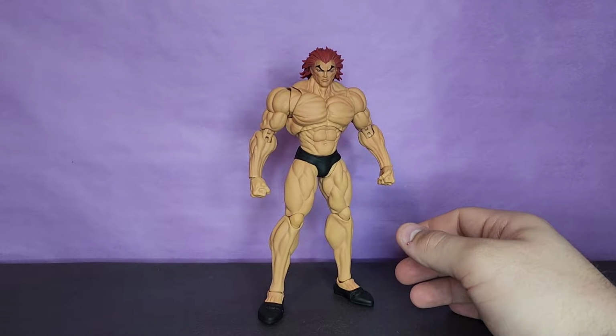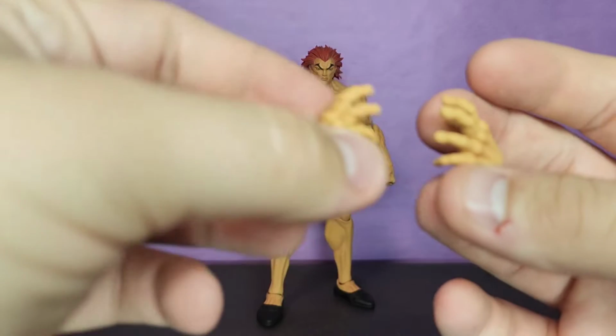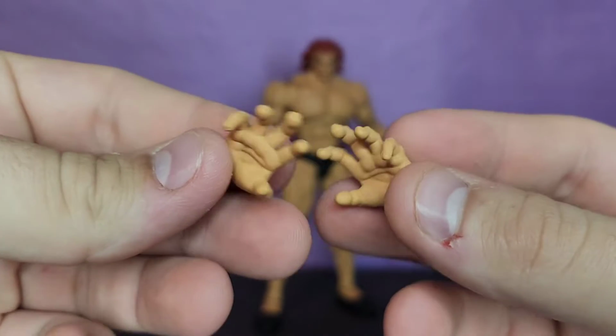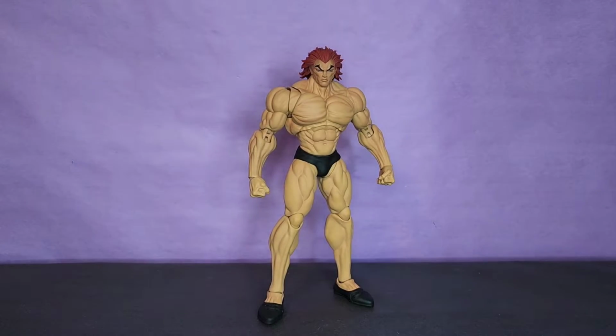Now, we're just going to hop right into accessories because he does come with quite a bit. But it's really primarily just interchangeable parts. So he is going to come with a ton of hands. I'm going to do my best to show you guys and describe them. You get a clenching pair of hands with the super defined knuckles.